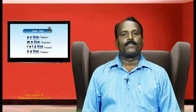The letters L-E-T-E sound as lete in the final position. Complete, delete. The group of letters T-I-V-E sounds as tiv in the final position. Active, motive, relative, native. Similarly, the letters S-S-I-V-E and S-I-V-E sound as siv in the final position. Passive, massive, explosive. When the combination of letters F-U-L come in the final position, it is always pronounced as ful. Beautiful, colorful, joyful, wonderful.